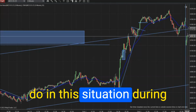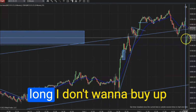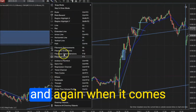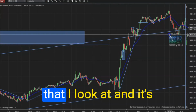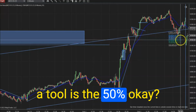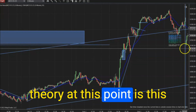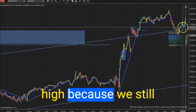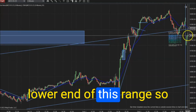Now, what I like to do in this situation during the opening range, when I see this and I want to get long, is I don't want to buy up here. What I'll do is a simple measurement. And again, when it comes to Fibonaccis, I don't really believe in Fibonaccis. The one number that I look at, and it's not really a Fibonacci number, but I just use it as a tool, is the 50%. So my theory at this point is that the market opened up strong, but I don't want to buy high because we still have a lot of resistance.